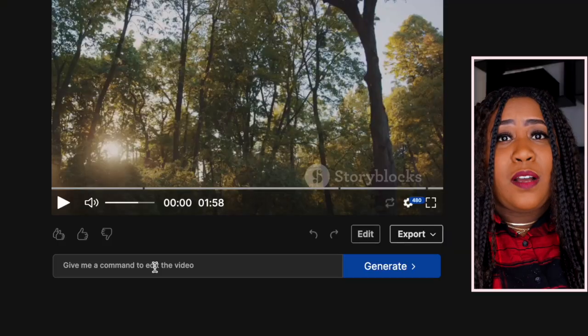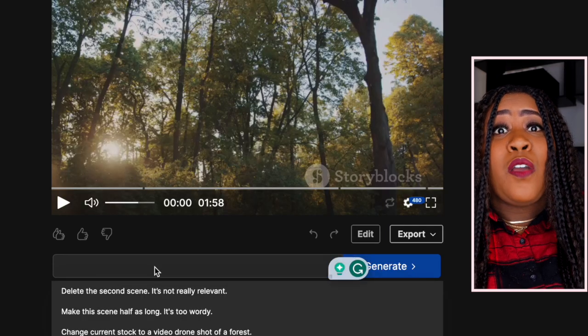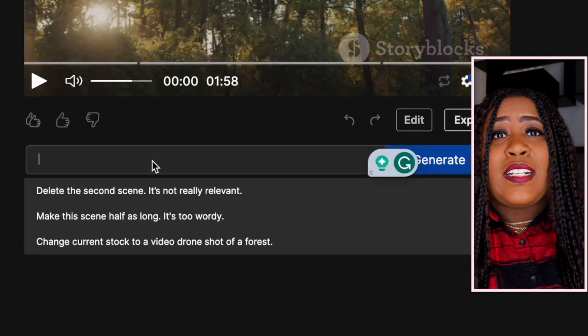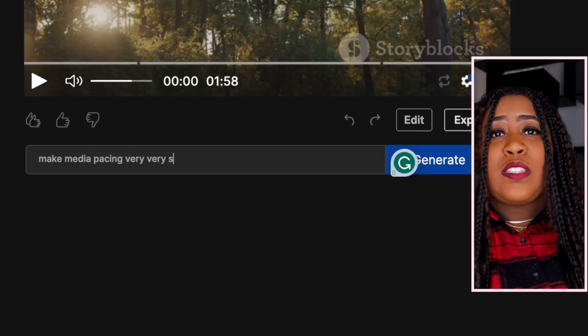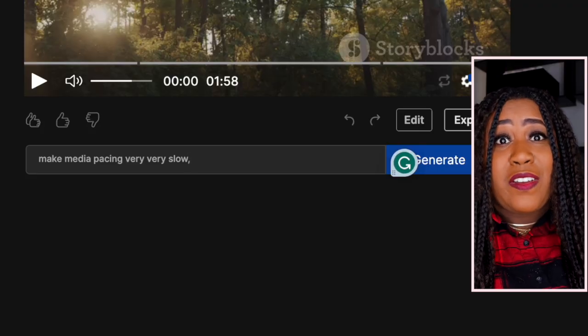So there is actually a way that you can edit this. You can come down to this edit command box, and just like we gave it a prompt to tell it what type of video to create, we can give it another prompt and tell it what we want it to change. And one of the things that's important is the pacing of this media. That's going to slow everything down. So I'm going to ask it to make the media pacing very, very slow.